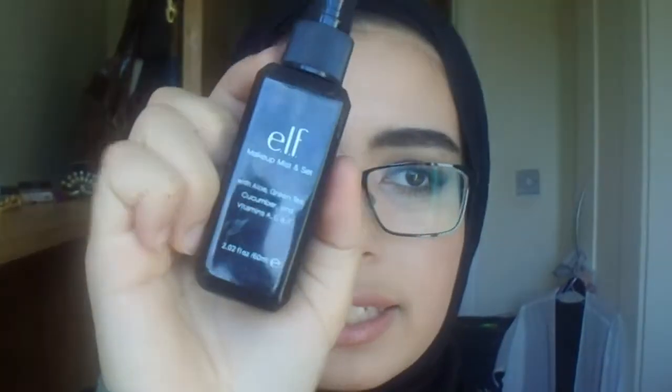Amazing. Now, next I have the e.l.f. Makeup Mist and Set. I got this before. I really wanted to get the NYX one, but I didn't have access to it, so I got this one. Just spritz it on your face. It doesn't so much make your makeup last longer, but it just gives it a really nice refreshing look.